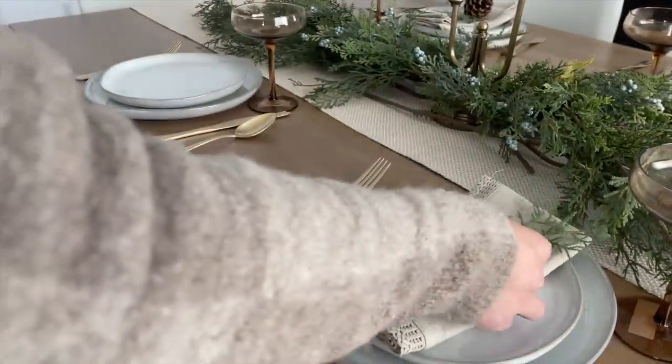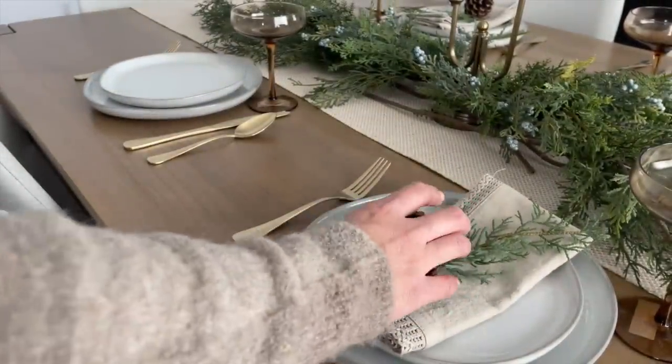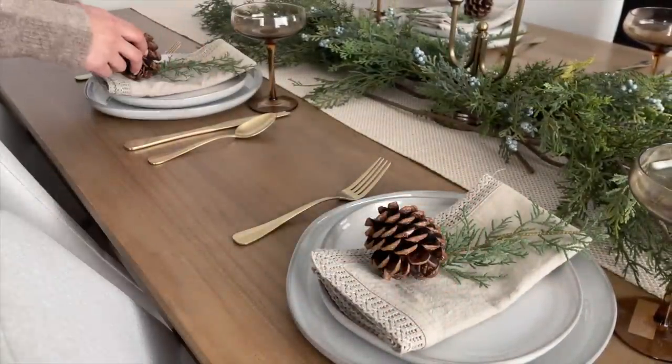So that completes the second tablescape idea. I love this one because you can use any stems you have around your house to create your own swag, and I just love how organic this one looks.